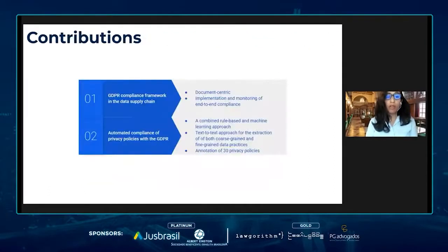So the objective of our research is to fill this gap by first building a conceptual framework for GDPR compliance, and second, to test this framework by automating the compliance checking of privacy policies against the GDPR.